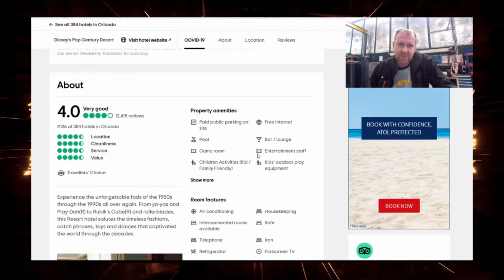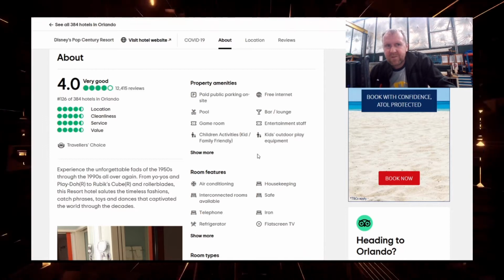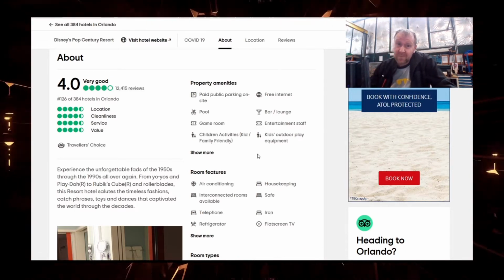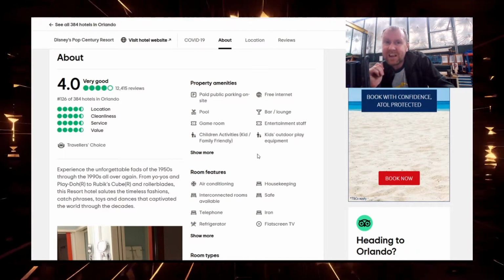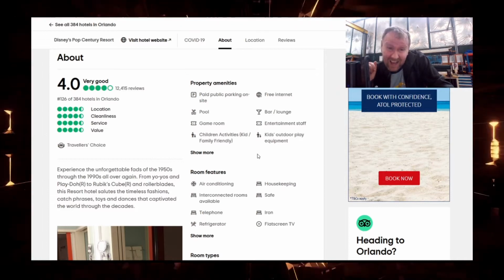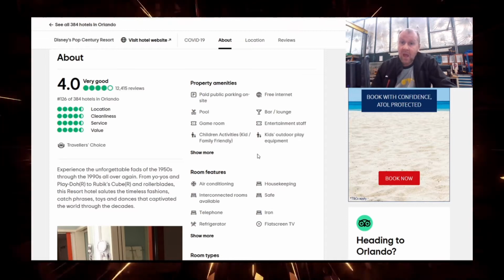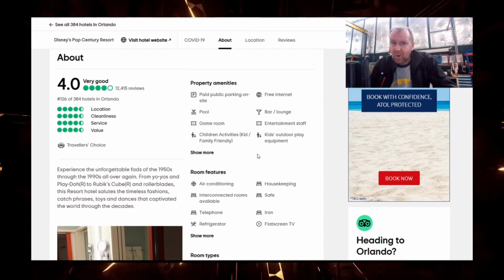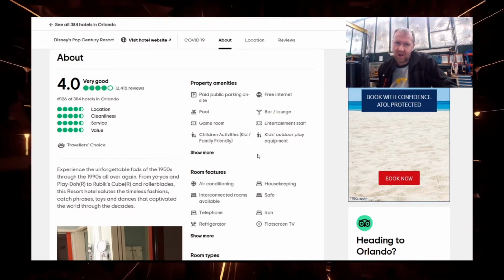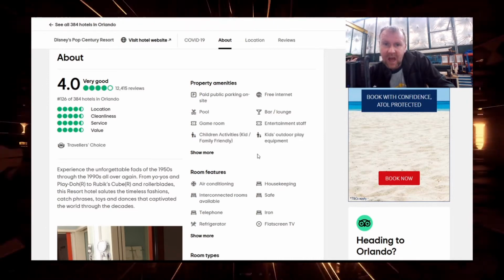Travel safety. Now, this hotel, generally 12,415 reviews, is a 4-star. Very good out of 5. So, let's get into its properties and amenities very quickly. Paid public parking on site. Unfortunately for the UK people, that is us as well. Now, for years, we used to get it free when we used to book our hotels. But the hotel does have free internet, many pools, bar and lounge near the pools, a games room, entertainment staff that will be playing games in the pools usually, children's activities, kids outdoor play.